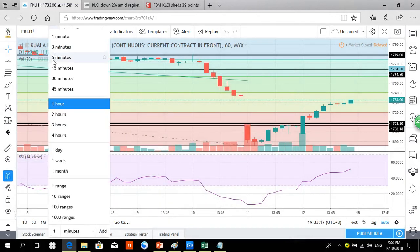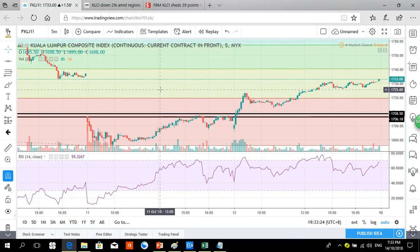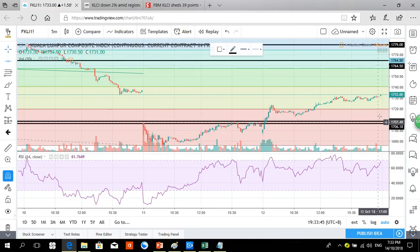Okay, so you can choose to go to 5-minute chart or 1-minute chart, it's up to you. For scalpers, meaning those who trade frequently intraday, this suits you because the stop loss is very tight. The trend just rebounded on the bottom, meaning our downside risk is very limited. Okay, so our stop loss will be 16xx.